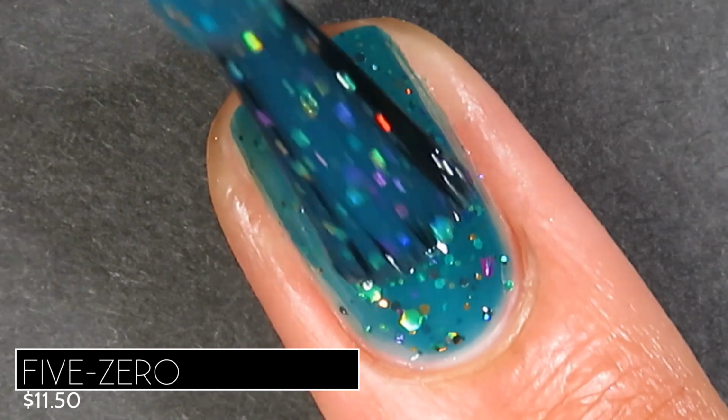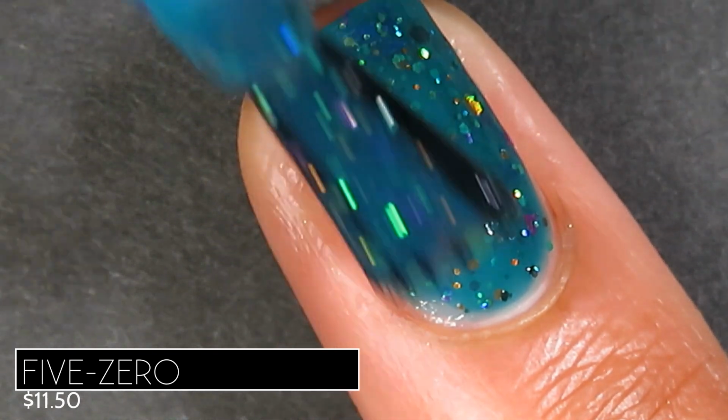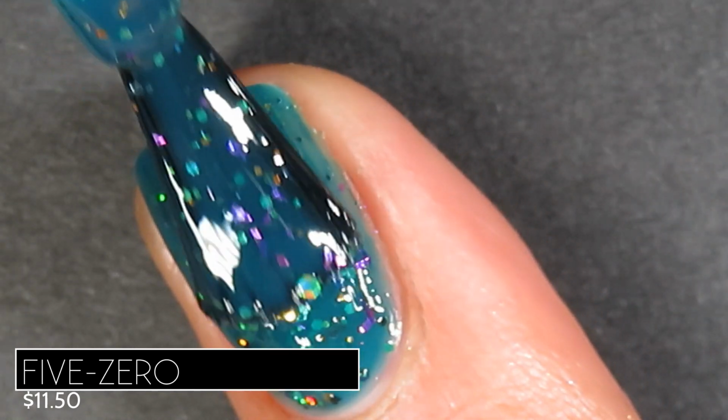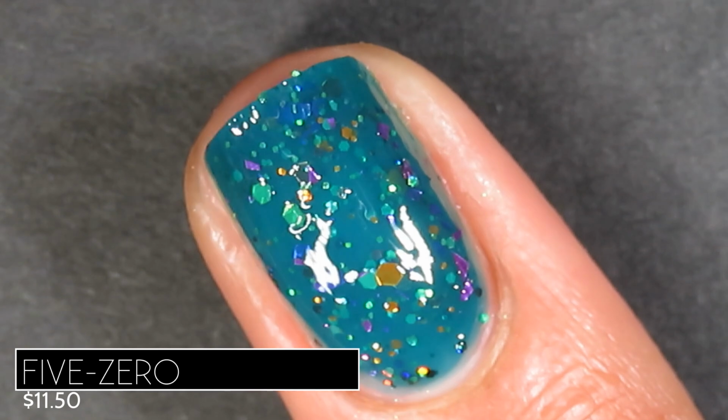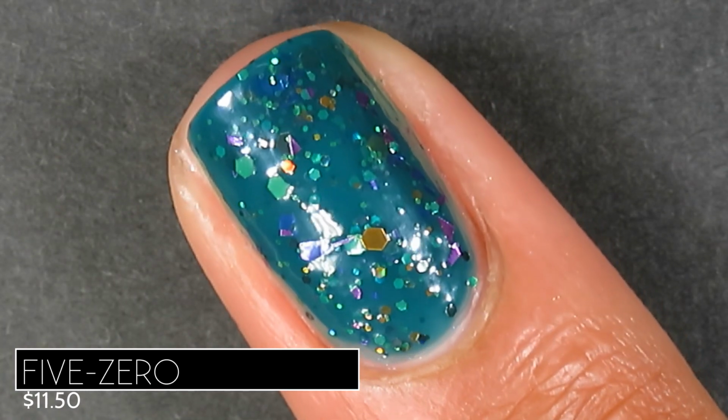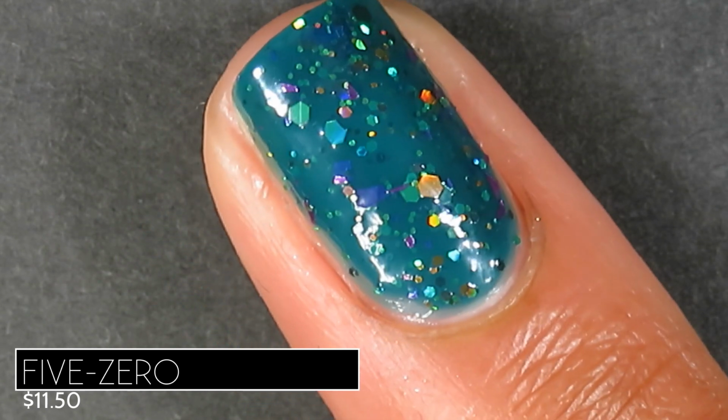So on the third coat, I did get the color I was looking for, that rich, deep teal that was in the bottle, and tons of those glitters. I didn't have to shake it. They weren't stuck to the sides of my bottle. I didn't have to leave it upside down. They just came out so well. So here's what it looks like dried down in 3 coats.